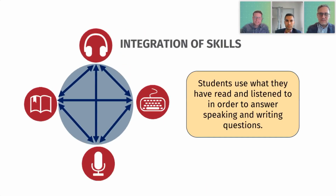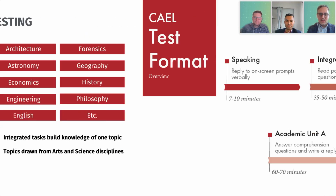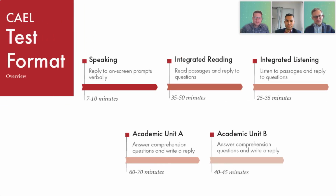I think this is a really helpful slide that lays it out. There. That's the one. So, briefly, 5 sections: speaking, integrated reading, integrated listening, academic unit A, which is a longer writing section, and academic unit B, which is a slightly shorter writing section.